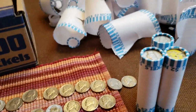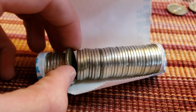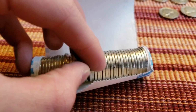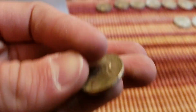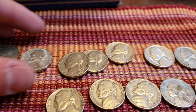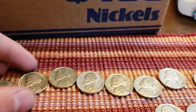Alright guys, next roll. 3 left to go. Pop this one open. Look at the ends. Nothing too suspicious. Maybe this one, just a 99. And this one is just a 71. So we'll look at the ender. Well, we'll look at the back first. It is a D, and the front is a 1952. So another 1952. Lots of 1952s in this box. I think that's our 5th one. 1, 2, 3, 4, 5 1952s.